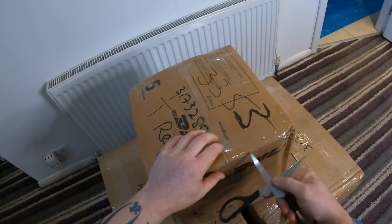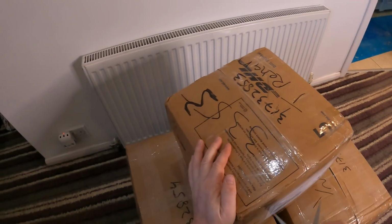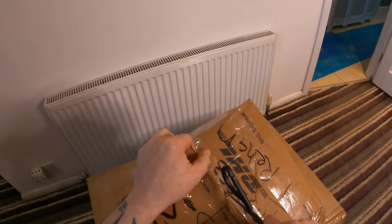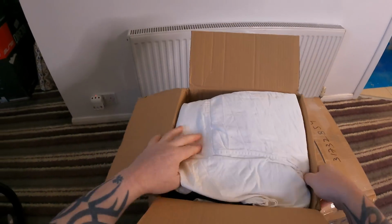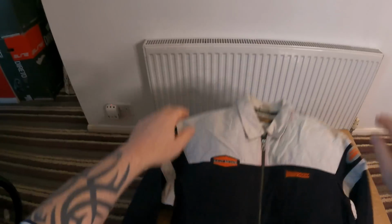Now sometimes when people describe things as Harley Davidson, they just mean sort of like biker style. Obviously they shouldn't be doing that because Harley Davidson is a brand, but I'm expecting what I ordered. Let's see how accurate the descriptions are here. Okie dokie. First out of the bag.